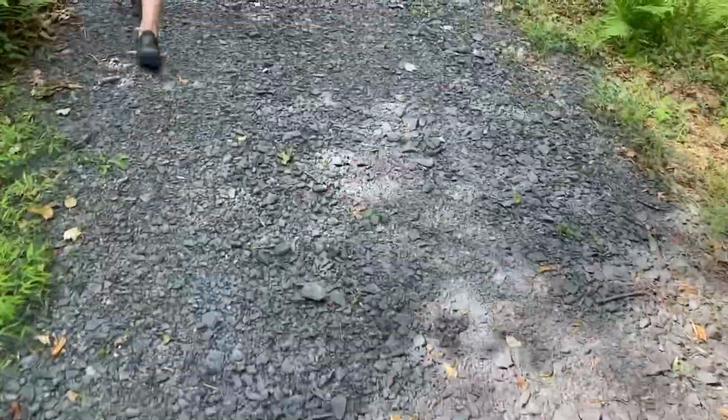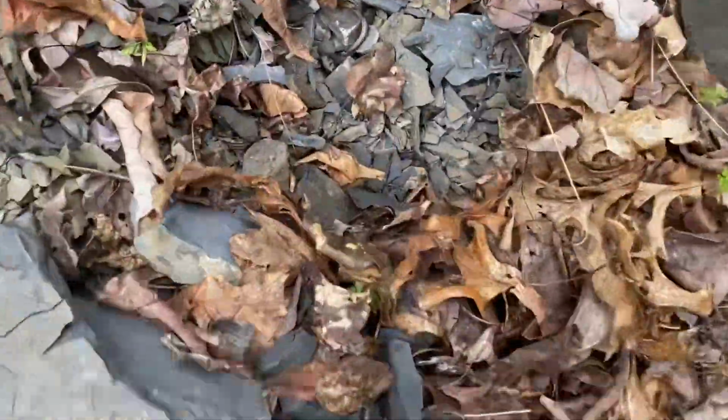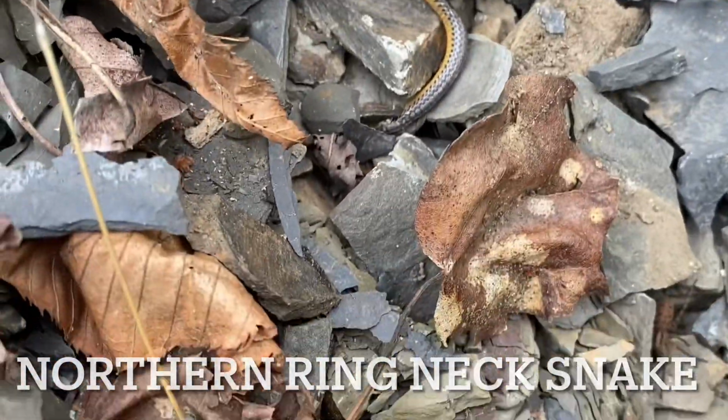So nothing at the other rock outcrop either, which might be because of the weather. Maybe the area hasn't had enough sun yet. I don't know, there's many variables, but we were able to find one timber for a day. So that's not bad. On the shale pile, I was able to flip a ringneck. I don't know if he's dead or not. Pretty sure that's what that is. I think he's dead.